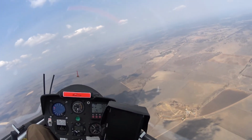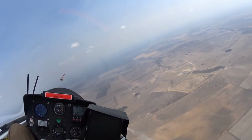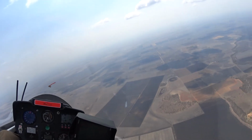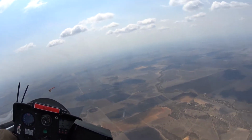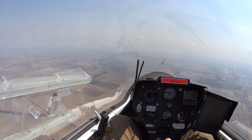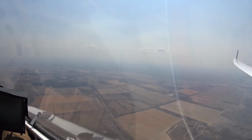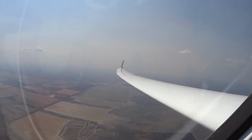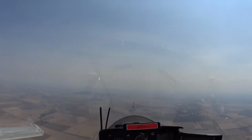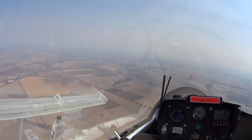7.6 on the average, that's the best so far today. But they're pretty scratchy climbs at times, they're not consistent. This is the best I've had. So just approaching Millmerran, and it's all blue around here. Clouds a bit further to the west, and back that way up to the north towards Dalby. So I might just touch the edge of Millmerran airstrip and turn from there, then head north.